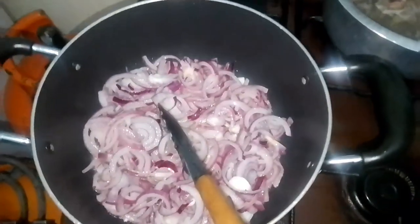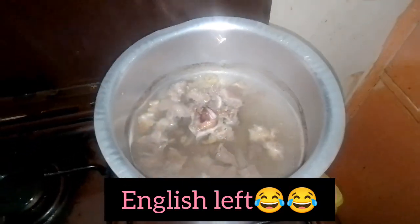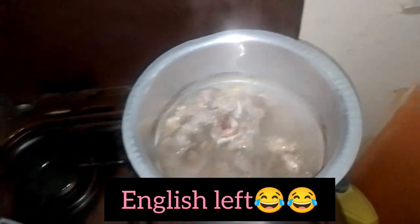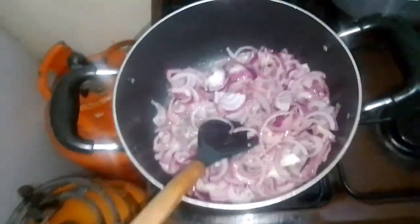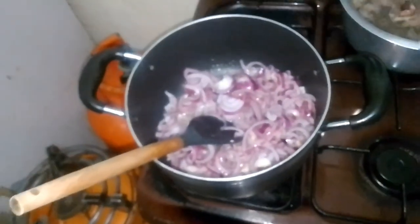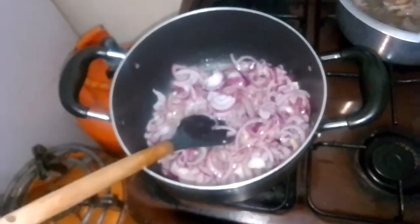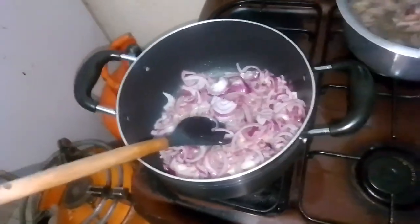So as you can see, my onion is cooking. My meat is already boiled. So as my onion cooks, I'll be smashing this so that I'll put it in here. And you know the drill. Make sure that your onion has turned to golden brown. Yeah, so let's go on.